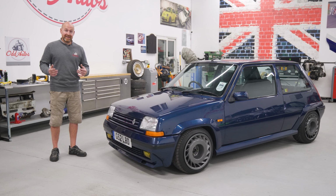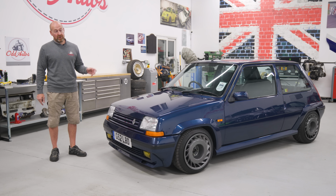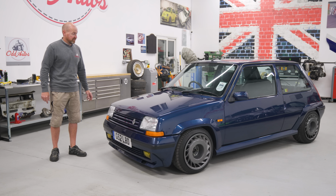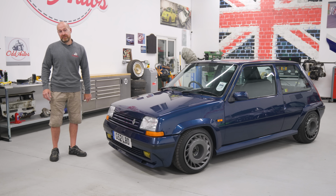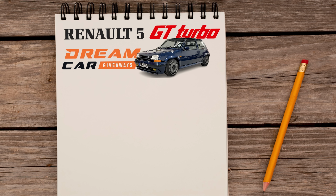As always, they give me a list of jobs to do along with a check over, and I got it booked in for an MOT at 4 o'clock. So let's get it on the ramp, get stuck into the first job, which is fuel smell.